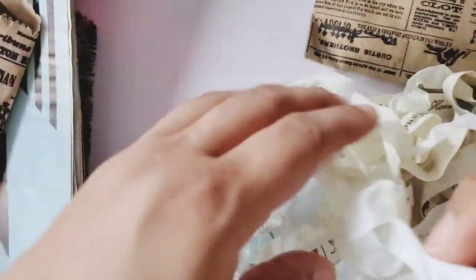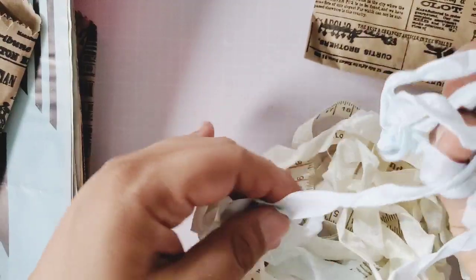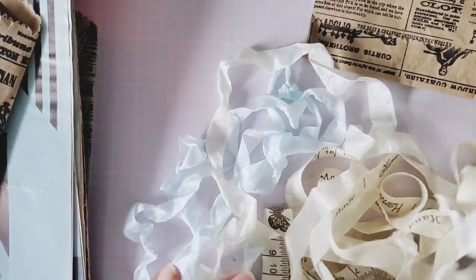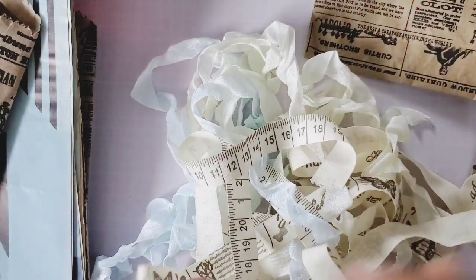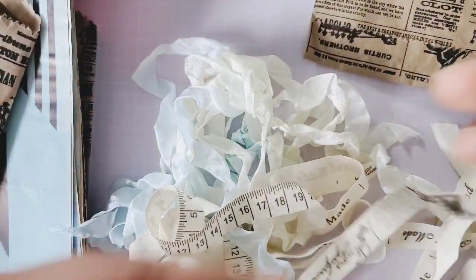So this one's like the white seam binding. Then you have like a light blue one here. I don't know if you guys see, it's like it's dyed, and it has like different shades of light blue. And then you have this cream one here. And then she included, because she's so sweet, some of this one here, which is vintage.